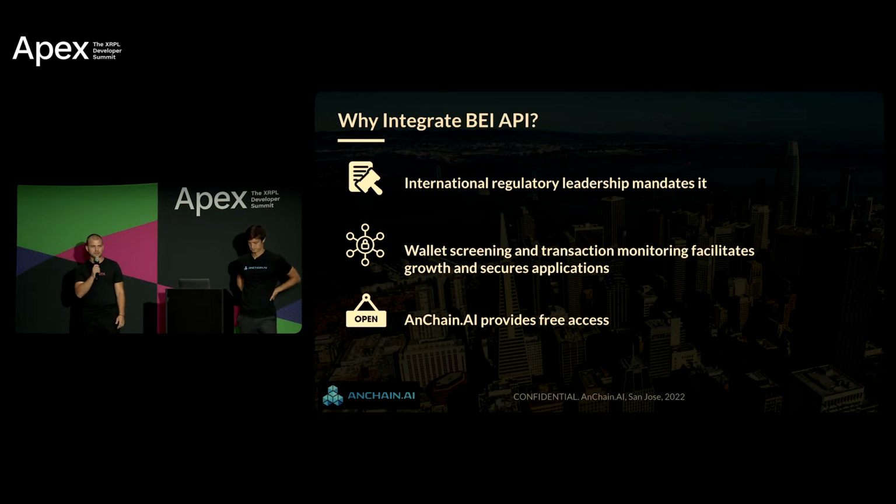I'm kind of curious how many people in this room are developing projects or products on XRPL. Over there, I see someone as well. And are they financial-oriented products, particularly? A little bit. NFTs. Yeah. Art. Digital rights.